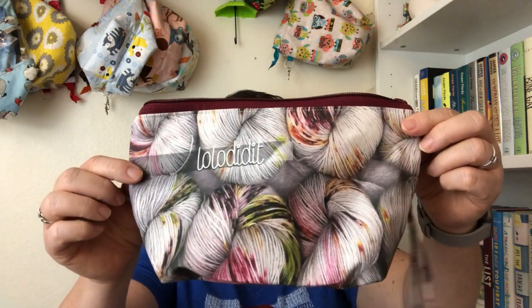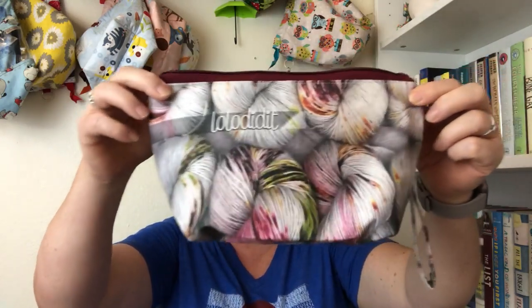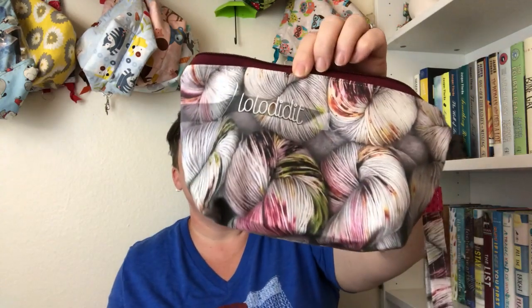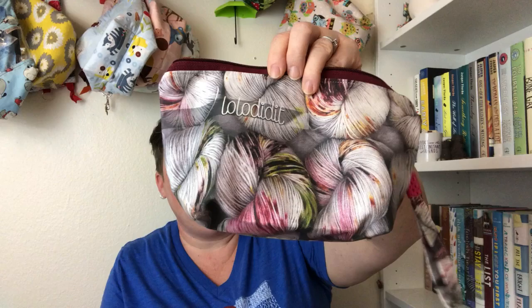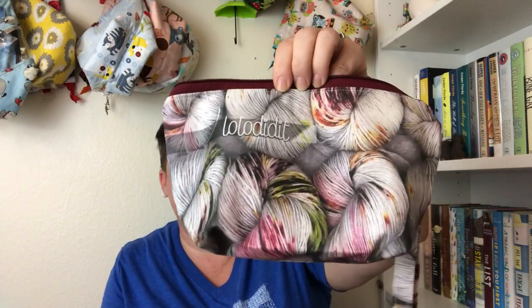But it also came with all kinds of other goodies. It came with a Lolo Did It Hippo for the Holidays bag. Her sister makes these bags, and I've wanted one forever, but I haven't been able to get my hands on one. And now I have one. And this is actually a new size that I guess maybe they're debuting. This is a sock size bag. The other ones are a little bit bigger. So yeah, really, really excited about this. It's got polka dots on the inside.